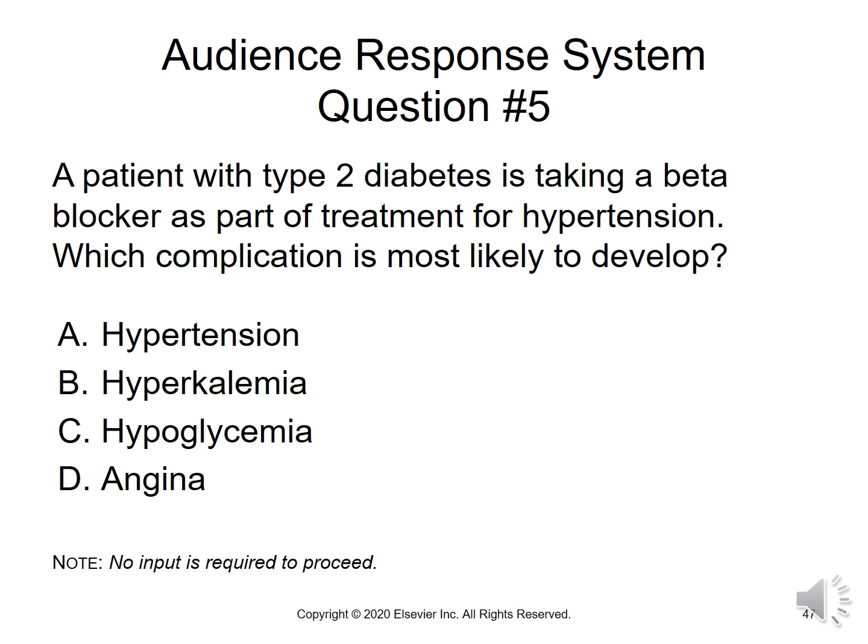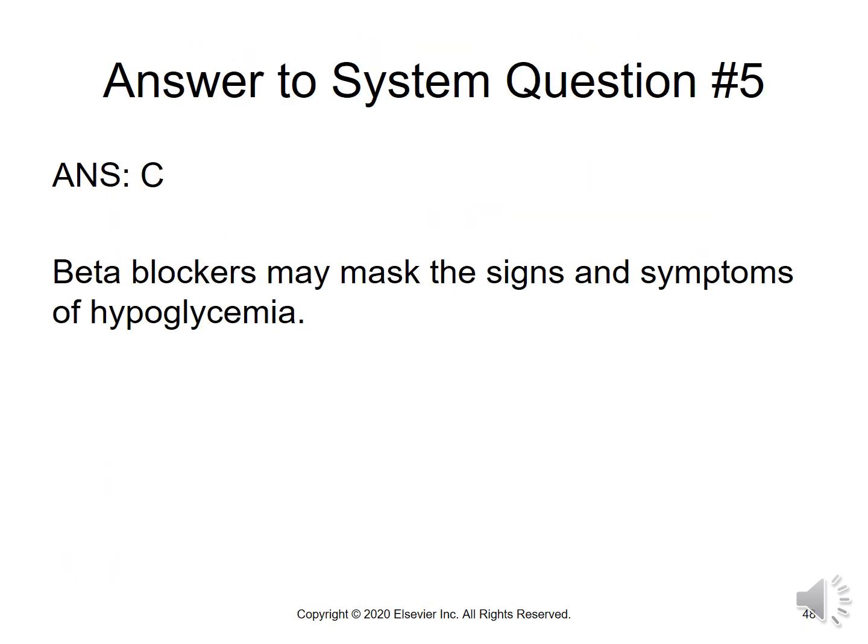So a patient with type 2 diabetes is taking a beta blocker as part of the treatment for hypertension. Which complication is most likely to develop? Hypertension, hyperkalemia, hypoglycemia, or angina? I think we know the answer. C. Beta blockers may mask the signs and symptoms of hypoglycemia.